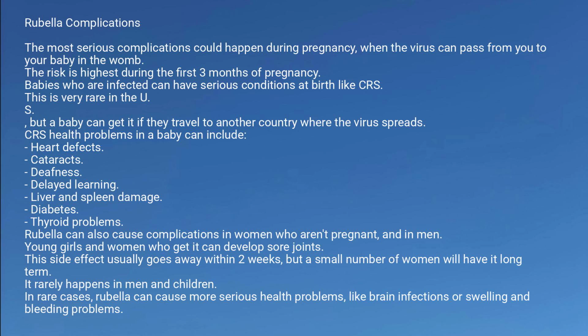Rubella can also cause complications in women who aren't pregnant and in men. Young girls and women who get it can develop sore joints. This side effect usually goes away within 2 weeks, but a small number of women will have it long term. It rarely happens in men and children. In rare cases, rubella can cause more serious health problems, like brain infections or swelling and bleeding problems.